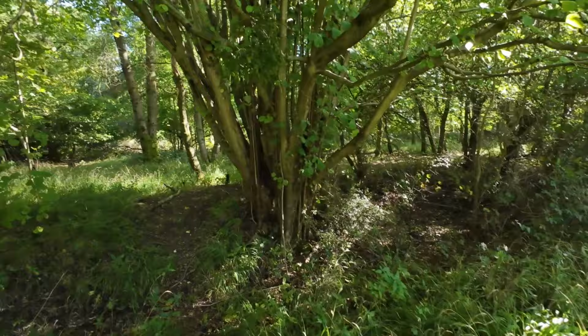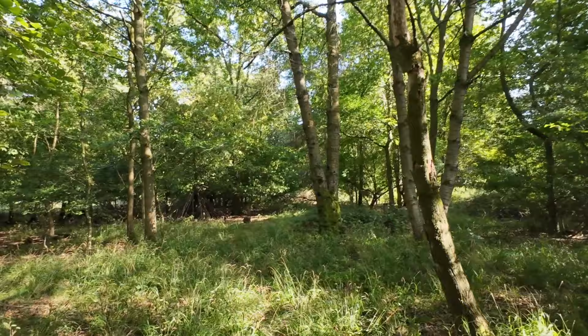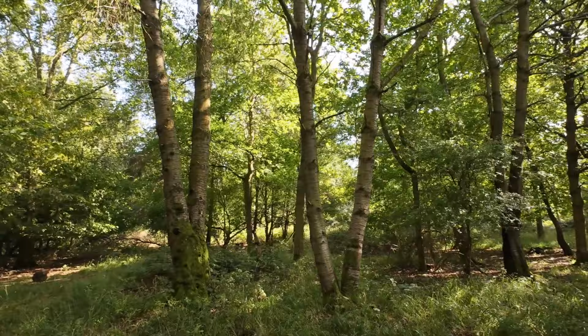Look at this. A beautiful coppiced hazel there. Nice walking sticks amongst there. And then we'd come through here, late spring, this is full of cherries here, these are all wild cherries.